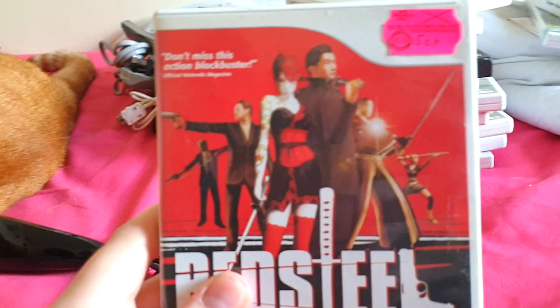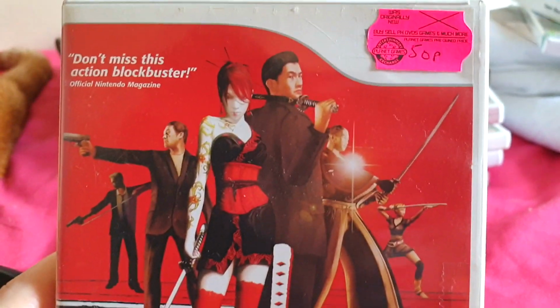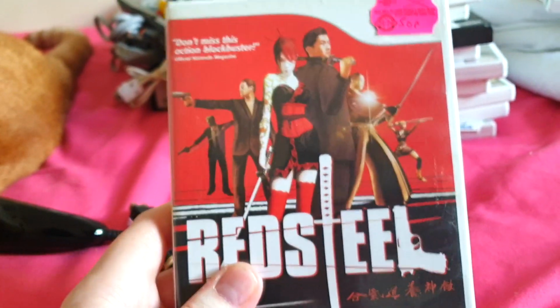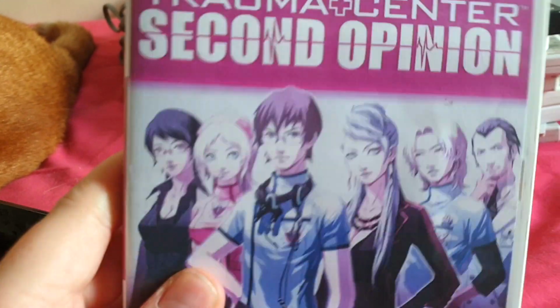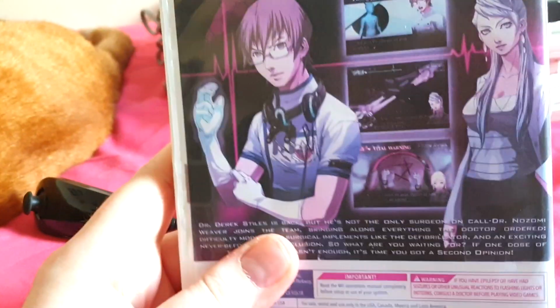We have Red Steel. This is a game that I think everyone owns at this point. This is 50p and is one of the first-person shooters on the Wii. And from what I remember, it was quite good. Trauma Center: Second Opinion. We need a third because I'm terrible. This is a game where you play as a surgeon and they're all going to die.